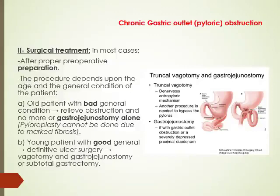If young patient with good general condition, so you can do definitive ulcer surgery, as we said before, vagotomy and gastrojejunostomy as a drainage operation, or subtotal gastrectomy and Perlos type 2.